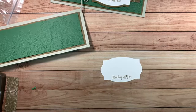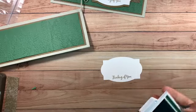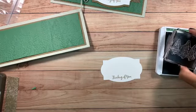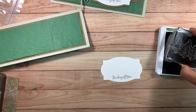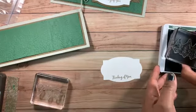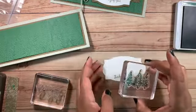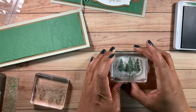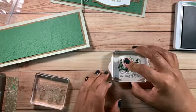And then I'm going to grab our garden green. This is the color combo that I use. And again, with Stampin' Up, it's so great because all of the colors and the paper and the ribbon, everything coordinates together. It takes all the guesswork out of it, makes it so easy to create. And I'm going to take this row of really pretty trees and stamp it right in the middle.